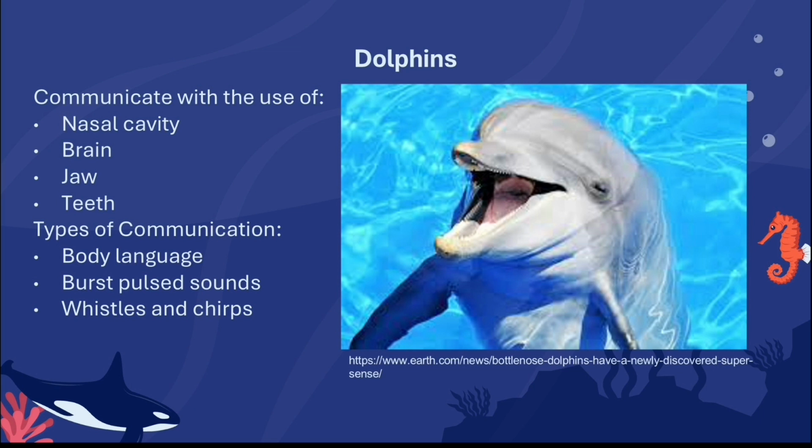Dolphins do not have vocal cords, so they use their nasal cavities, and their melon produces these clicks and sounds in the water. These clicks travel through the water and bounce off objects and are registered in the dolphin's jaw and teeth. The echoes are then passed into the middle of the ear and interpreted by the dolphin's brain. Next, I'll be showing a video of the dolphin's clicks and whistles.